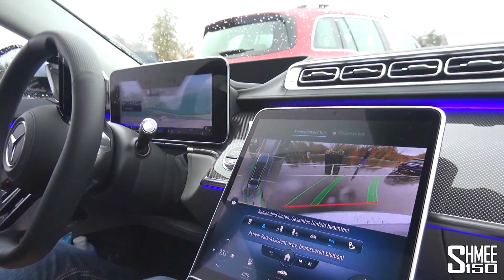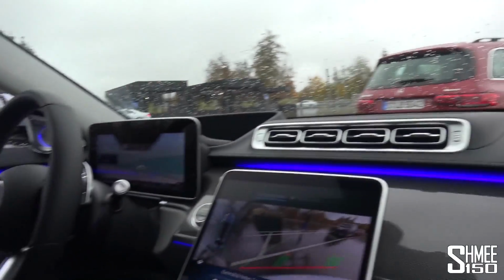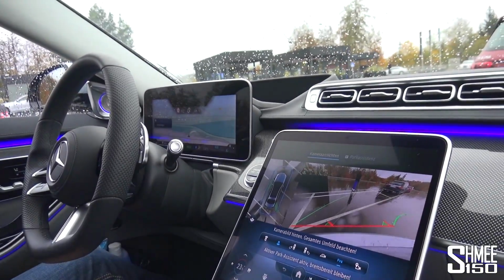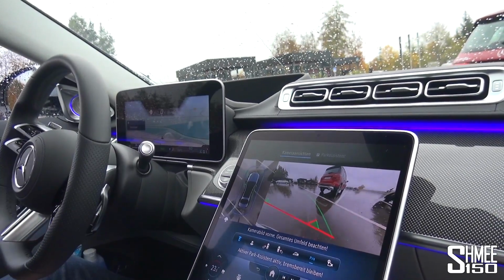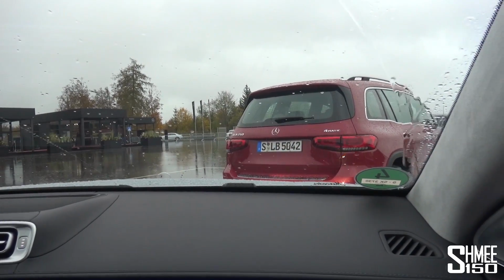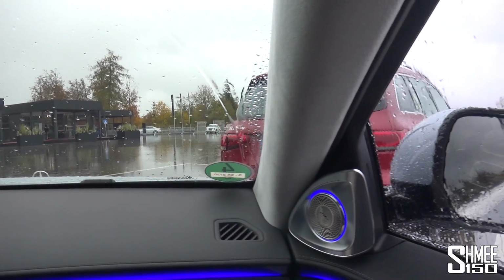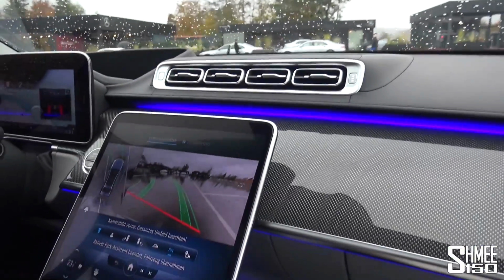Exactly. I've seen a lot of these systems, but this is by far the cleanest, easiest, smoothest. Yeah. So we're very proud that we could go a further step in automating the parking with the new S Class. We can get round in front of... No, can we? We can. Wow! That's the four-wheel steering at work.